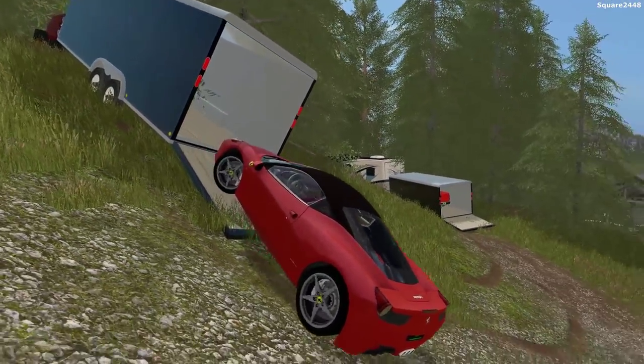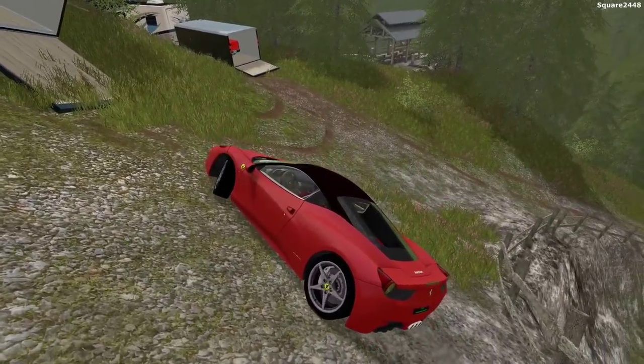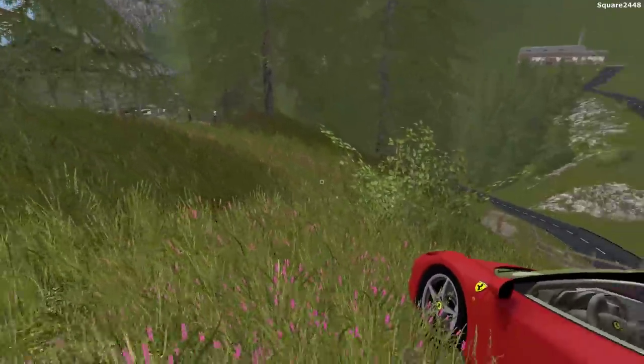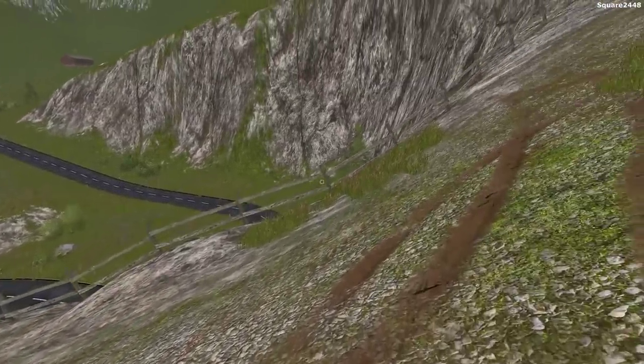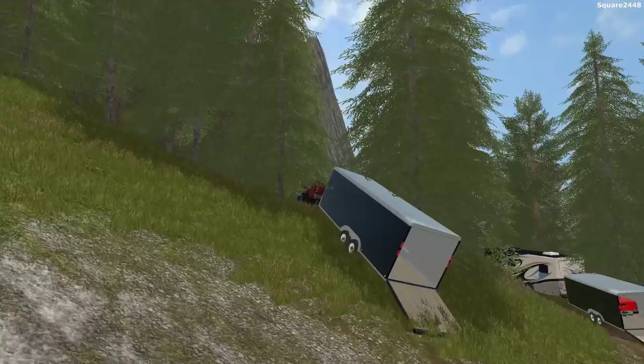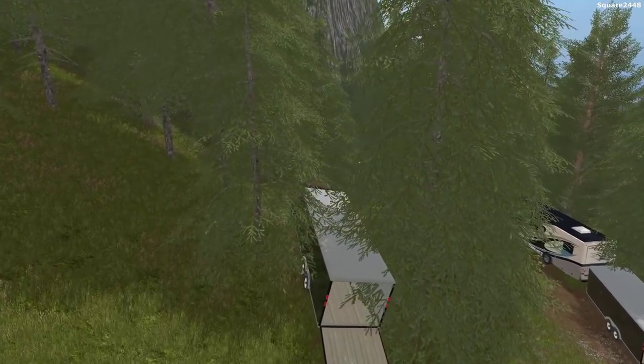Now, this is a very loud Ferrari, and one of the coolest Ferraris I really do enjoy, and I mean, it's awesome to have this in the game. We'll pull the e-brake, put the Ferrari in park, and we'll just kind of pull this truck up, and now we are going to be having some fun with that, which should be pretty exciting.